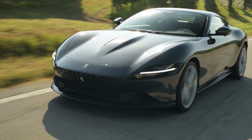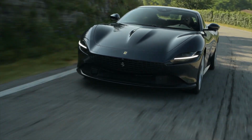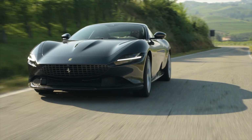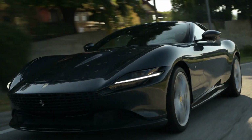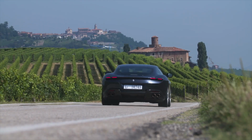Yet the Roma is indeed a technological step change for Ferrari. Compared to the similarly front-engine V8 Portofino, the Roma is a totally new design. Stiffer, lighter, faster, wider, longer and more powerful than the Portofino, and targeted at competitors like Porsche's 911, Bentley's Continental GT and Aston Martin's new Vantage.